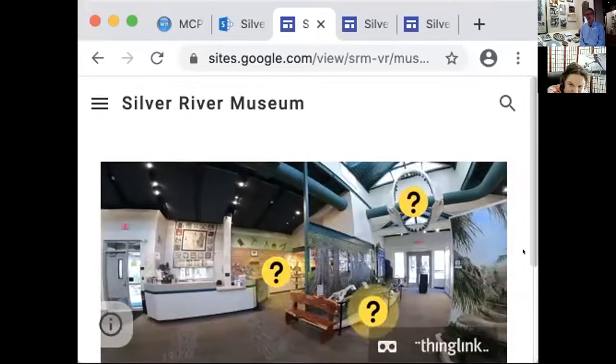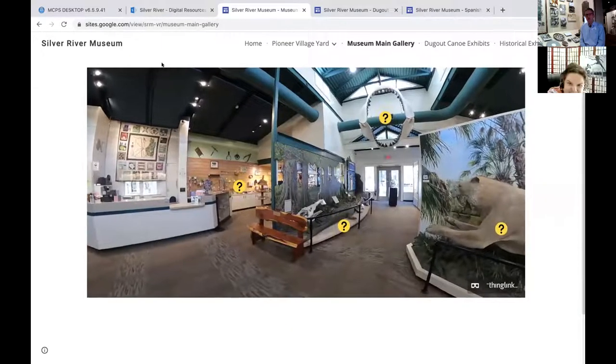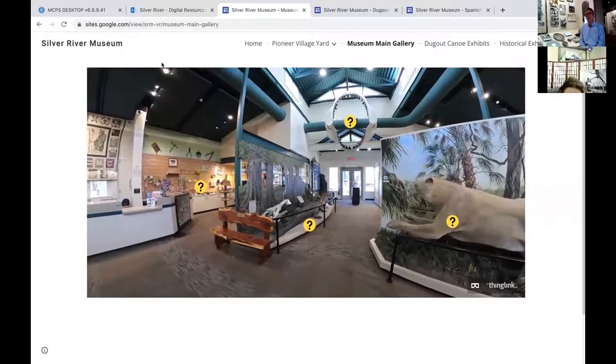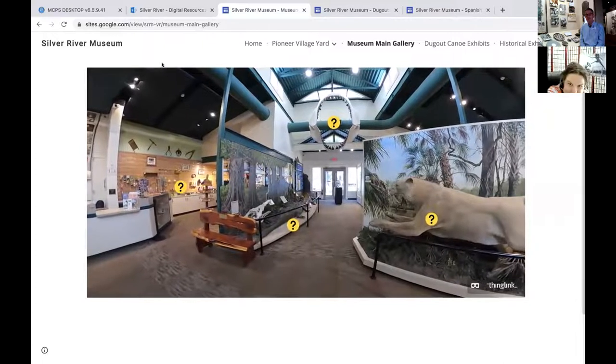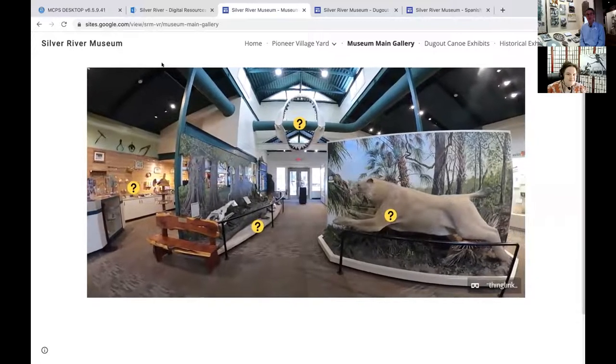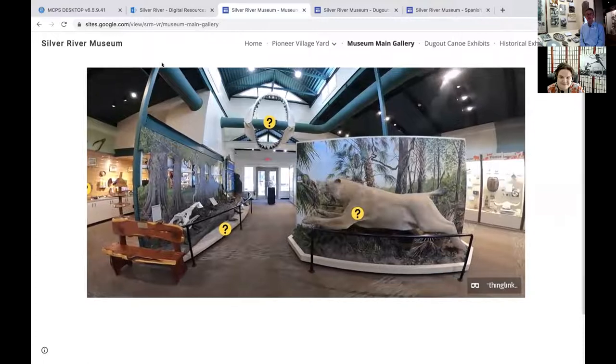Well, the Silver River Museum has things like bones and fossils and old bottles and Indian spear points that were left behind by people who used to live in Florida. Can you guys think of any groups of people that used to live in Florida long ago that are no longer here? Think about some people who might have been in Florida a long time ago. Maybe Indians, or perhaps Spanish explorers, those would be good answers. So we have things that those people left behind in a history museum.